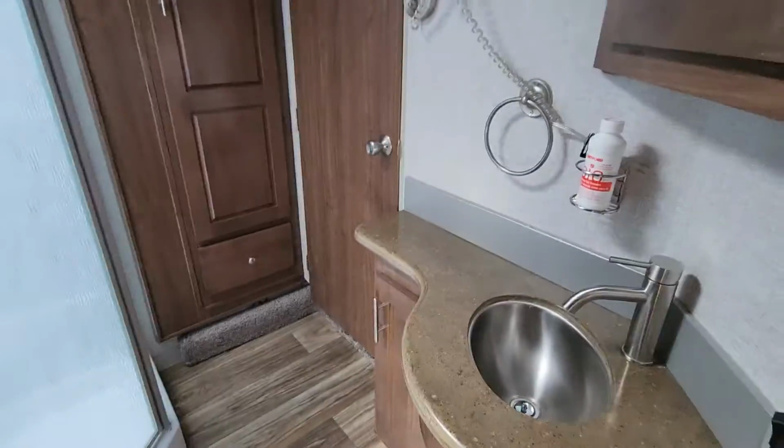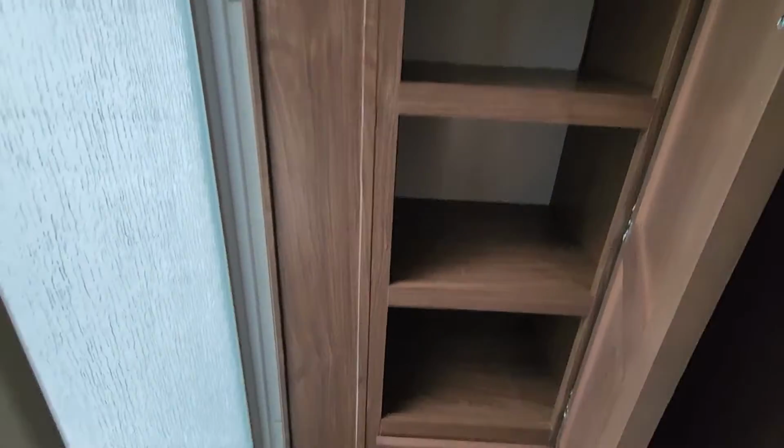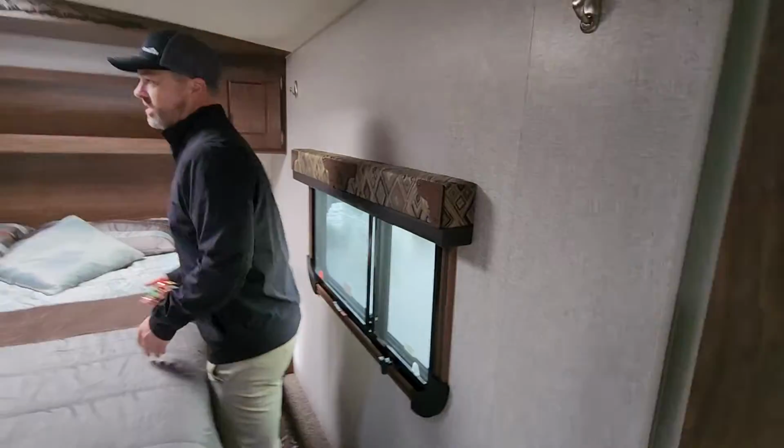Check out this bathroom. Jack and Jill bathroom. Corner neo-angled shower. You got real glass doors. Look at this. Glass doors. Solid surface countertops in the bathroom. Who does that? Arctic Fox. They spare no expense.